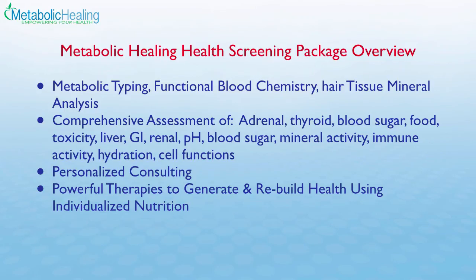So in summary here, the Metabolic Healing Health Screening Package is a very powerful, comprehensive assessment tool. We're utilizing 3 very important individualized assessments. We're looking at metabolic typing, functional blood chemistry analysis, hair tissue mineral analysis, and we're also looking at a comprehensive assessment of many biological functions and organs and systems of the body, many of which we've talked about here in this sample analysis.